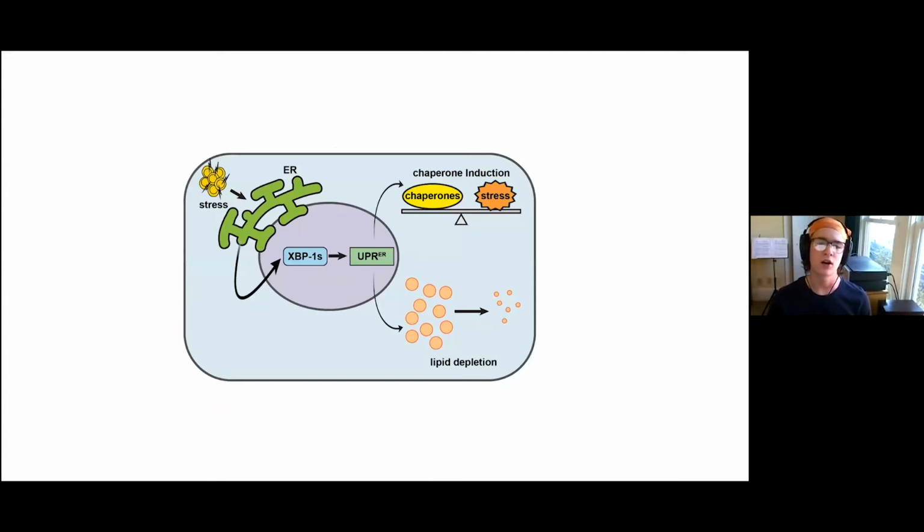Now, like us, our cells experience stress on a regular basis, and eukaryotic cells, which are compartmentalized into different organelles, have different stress responses for their different organelles. And I specifically studied the unfolded protein response of the endoplasmic reticulum, or UPR-ER. In the UPR, stress is sensed by the ER, which uses the transcription factor XBP1S to turn on the UPR, which has two parts: chaperone induction and lipid depletion. In chaperone induction, misfolded proteins are fixed, and in lipid depletion, you're able to reduce the amount of lipids in the cell and also convert more of them into healthy lipids.